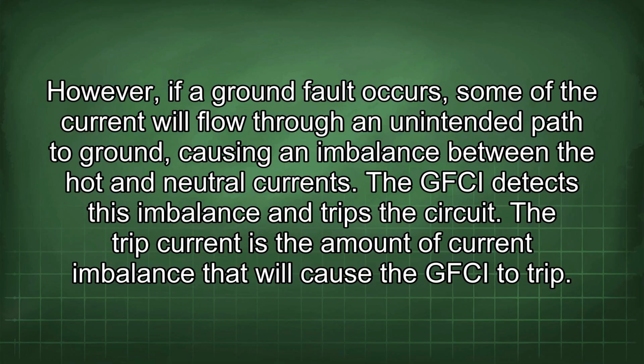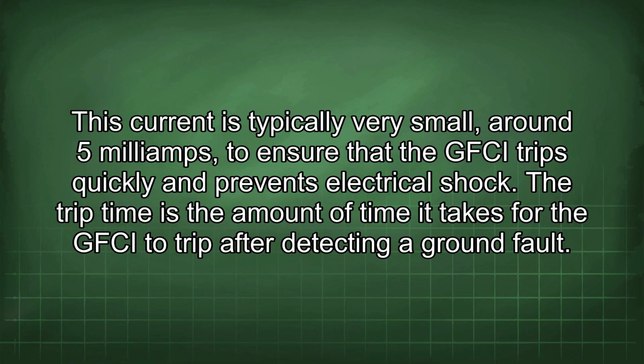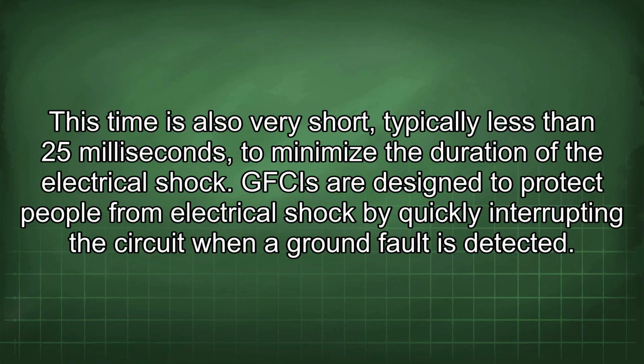The trip current is the amount of current imbalance that will cause the GFCI to trip. This current is typically very small, around 5 mA, to ensure that the GFCI trips quickly and prevents electrical shock. The trip time is the amount of time it takes for the GFCI to trip after detecting a ground fault. This time is also very short, typically less than 25 milliseconds, to minimize the duration of the electrical shock. GFCIs are designed to protect people from electrical shock by quickly interrupting the circuit when a ground fault is detected.